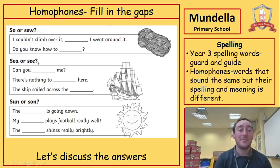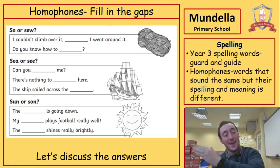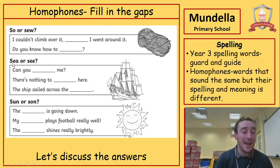That would be the same see just there. And the ship sailed across the sea, the wavy sea. Now that has that EA join at the end, sea, there. Right, last one. Sun or son. The sun is going down, and that's talking about this sun here, which must mean it has the U in the middle, sun. There we go.